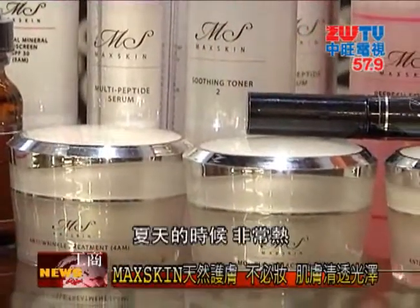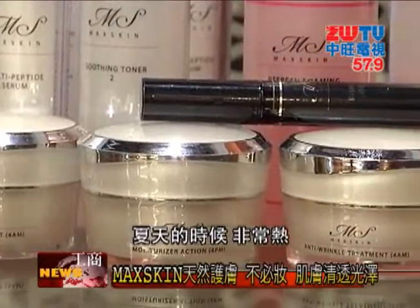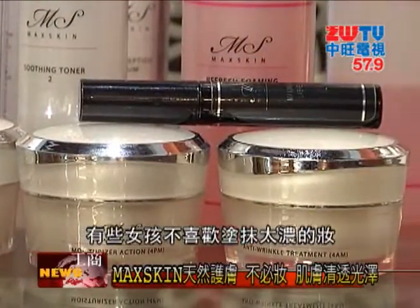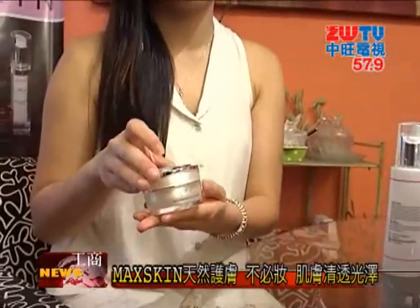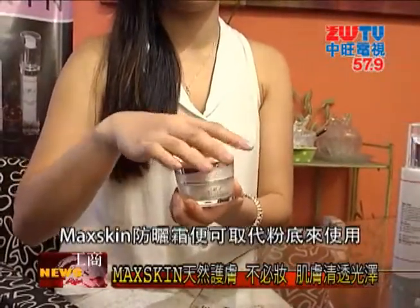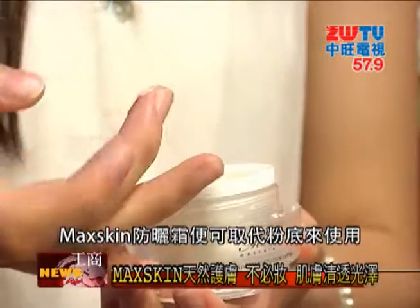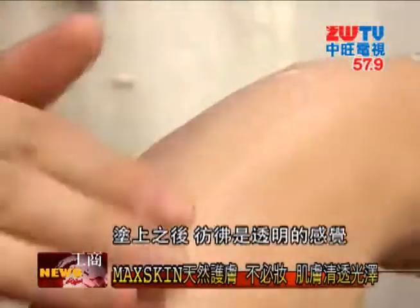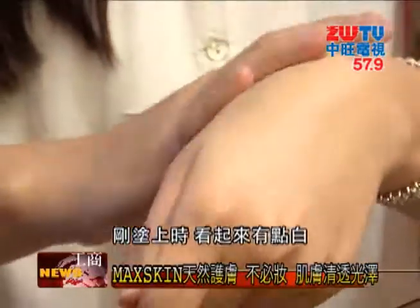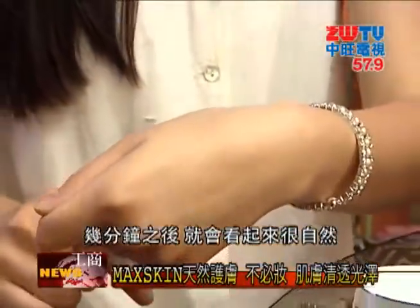And during summer, I know it gets really hot, so some girls don't like to use too much makeup, and so our sunblock is a good substitute for your foundation. It goes on your skin transparent and it'll set in. It goes on a little white, but give it a few minutes and it'll set in.